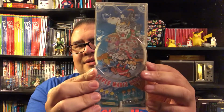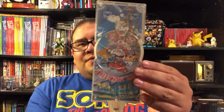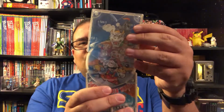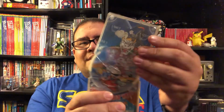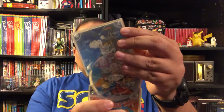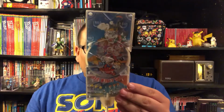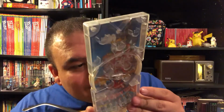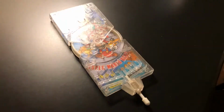I'll do a shot of it a little closer in a minute, but you can pull from here. It sends them flying and you want to get them in the holes, but it can also twist as well, so you can kind of change things up. It's super cool. Never seen it before. It's probably missing pieces. I have no idea. But the back here says that it is from, and I can see closer without my glasses, this is from 1988. It's 2 years younger than me.